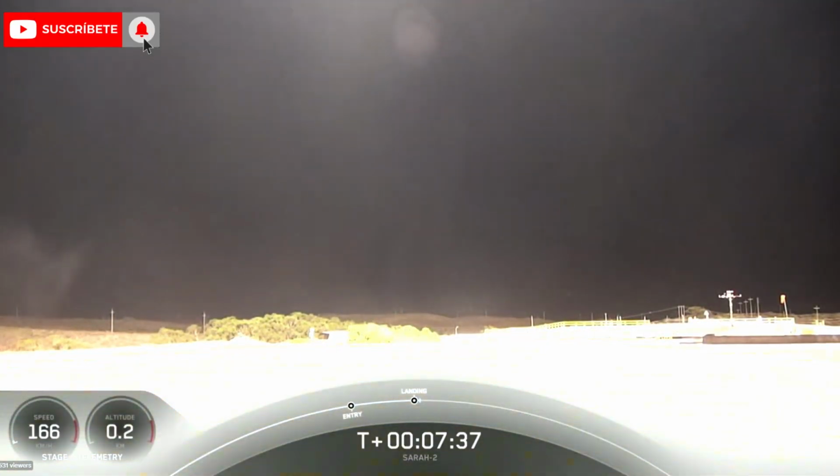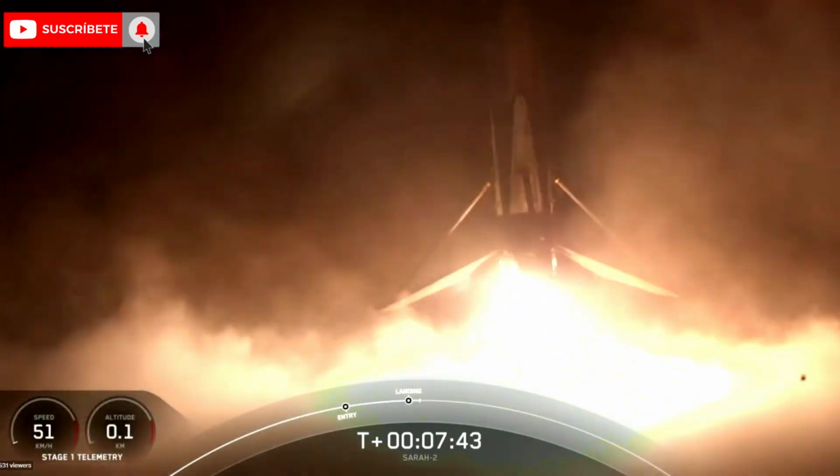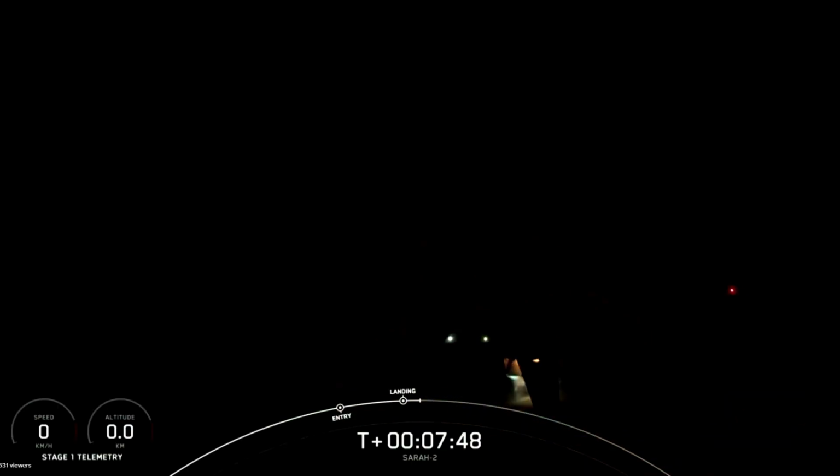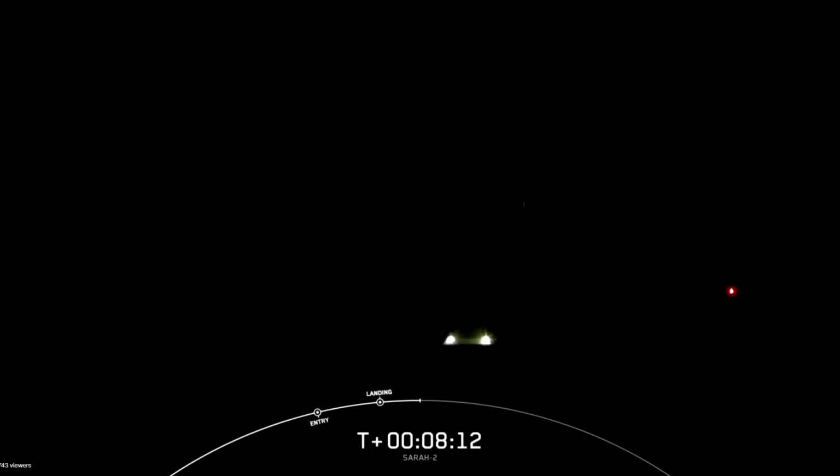Stage 2 FTS is safed. Stage 1 landing leg deploy. Stage 1 landing is confirmed. And what an excellent view there of Falcon 9 touching down on Landing Zone 4. This marks our 256th overall successful recovery of an orbital-class rocket, including both Falcon 9 and Falcon Heavy first stage landings. With that, at the request of our customer, we are going to bring our webcast to a close.